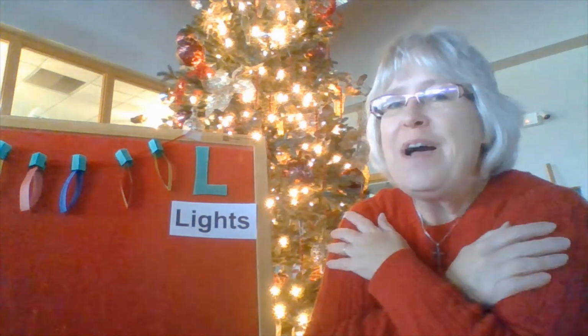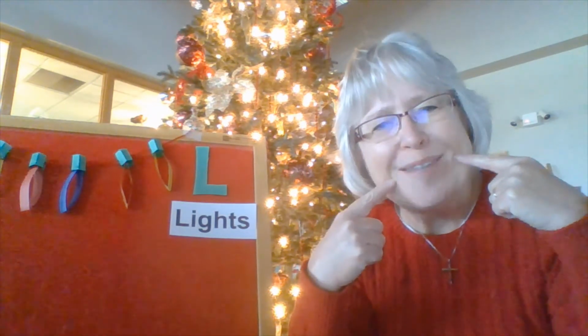Twinkle, twinkle, Christmas lights, shining bright all through the night. On my tree and in my yard, I can see their glow from far. How I love the Christmas lights, they are such a happy sight.